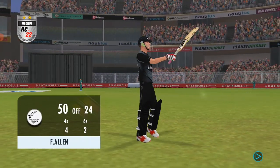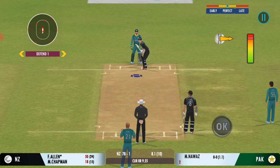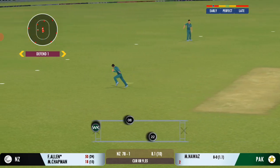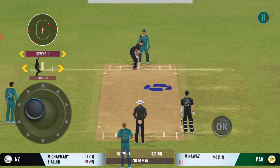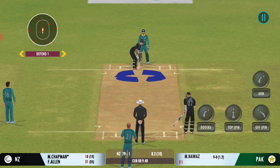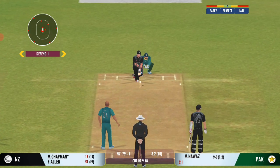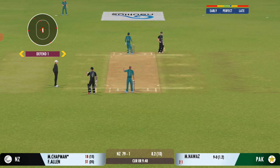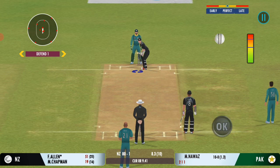Wonderful 50, and the crowd applauds. Very important to keep wickets in hand, because in the death overs they'll have that security. Good shot for a single. I tell you what, the slow ball won't be a bad option on this pitch. Turned away for a single. He's growing in stature as well in this innings.